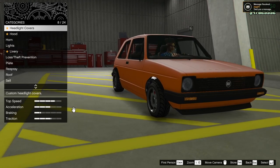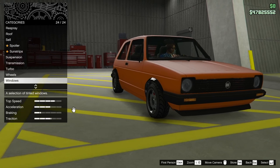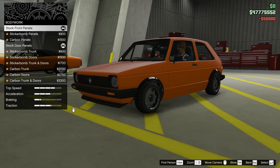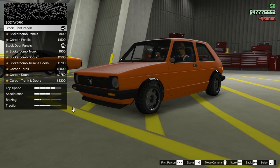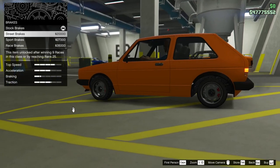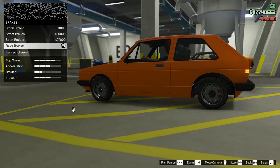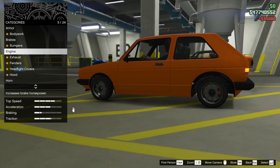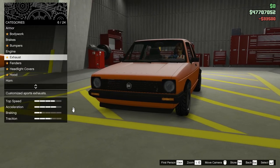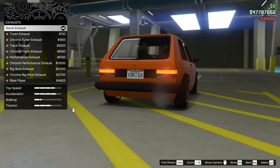Let's go back up the top, get the performance going here. Make sure I'm recording. Yes, I am. Okay. Armor. It should get armor. Yeah, we're not going to do anything with the body work. Brakes. Race brakes. Bumpers, leave it alone. Engine, rev it up. Exhaust, leave it alone.